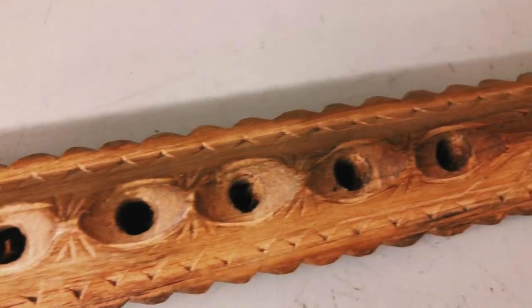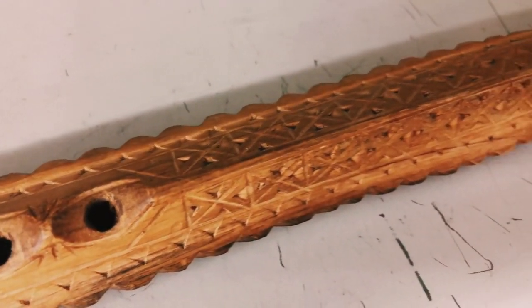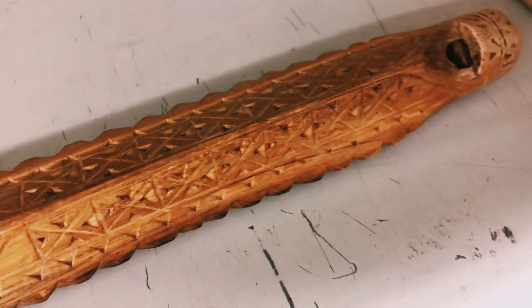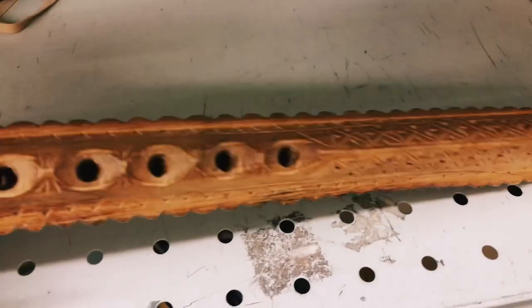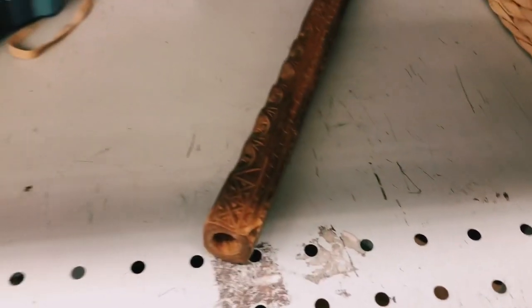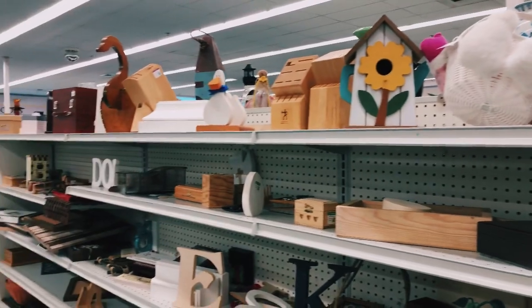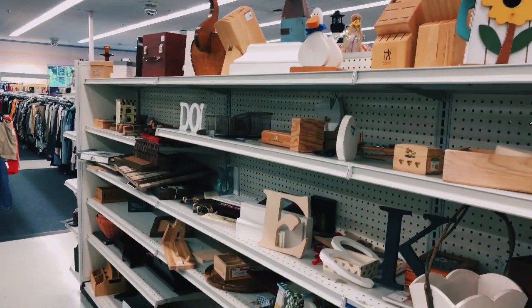Up next, I found this really beautiful flute. It didn't have a price on it. I was a little disappointed, and when things don't have a price, they won't sell it to you unless maybe you find a manager that will be pretty nice about it and just go ahead and sell it. But at this store, I just didn't have time to ask.